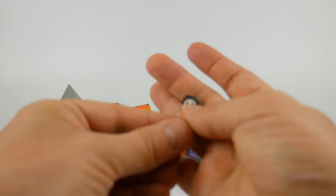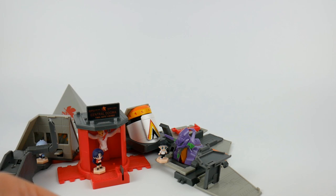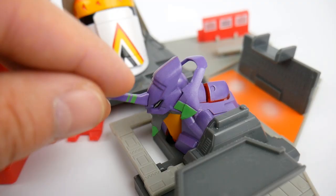And here is Shinji. So we can go here or on the walkway. And look at this awesome feature here. Bam!